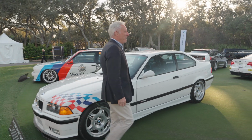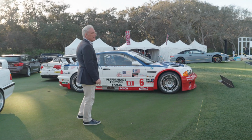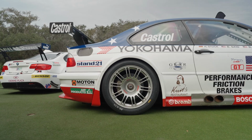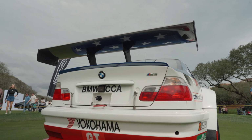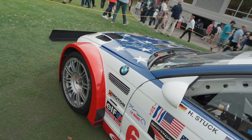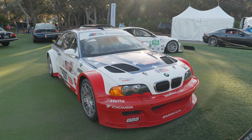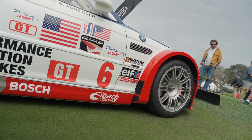And then we come to one of my favorites. This is the E46 M3 GTR. This car is really special. It's a unicorn, really. It is the V8 powered GTR. There are only 3 V8 powered GTR race cars in existence in the world. This one runs. We ran it a few weeks ago. It's a fantastic car. Sounds great with that P60 V8 4-liter motor. Shoots flames out the side, which is always fun to see. And it was a very successful race car.